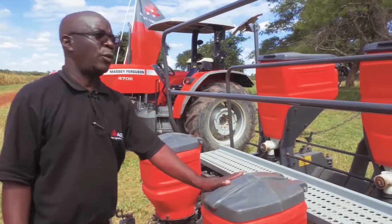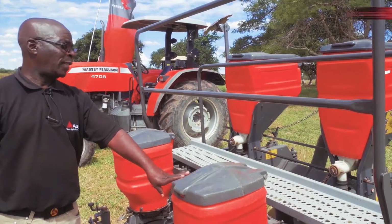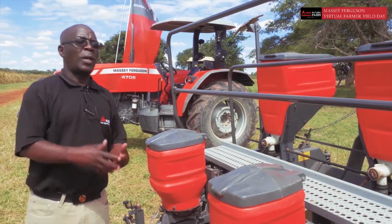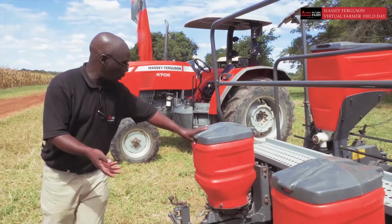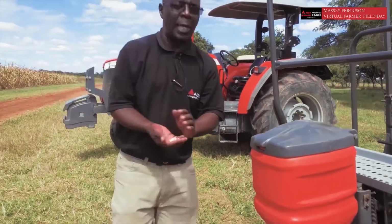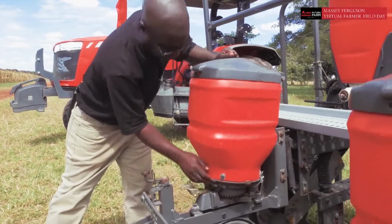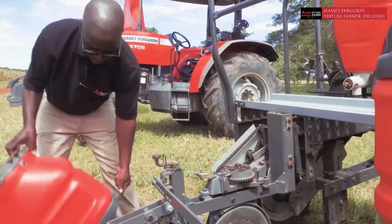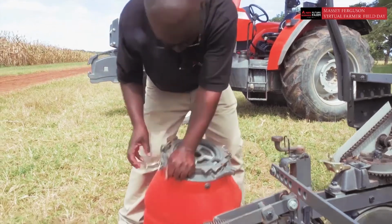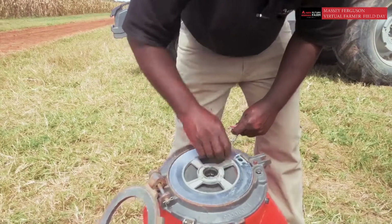For the planter, again, you talk about calibration. Before you start doing anything, the first thing that you need to talk about is the calibration. You also need to look at the seed or seed discs that you are going to use. For example, if this was the seed that was given to plant, that's my seed maize, you remove this nicely, and then you look at the seed discs that you are going to use, so that you don't have problems as you are planting.